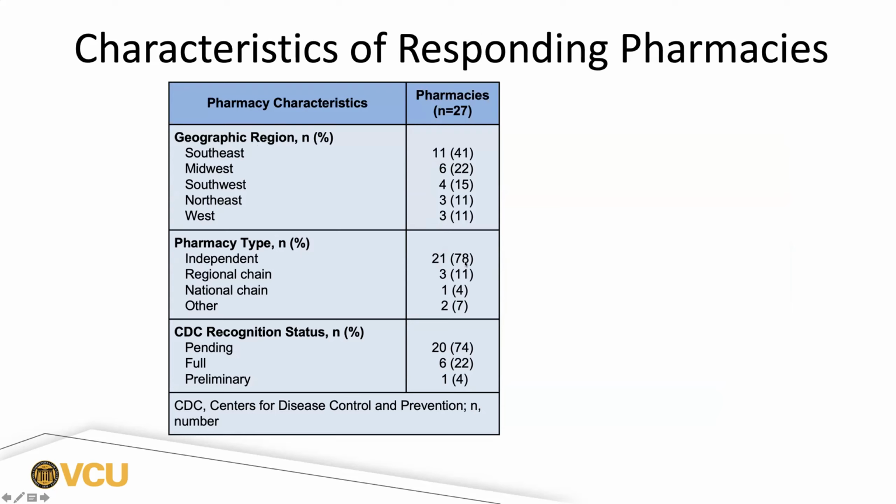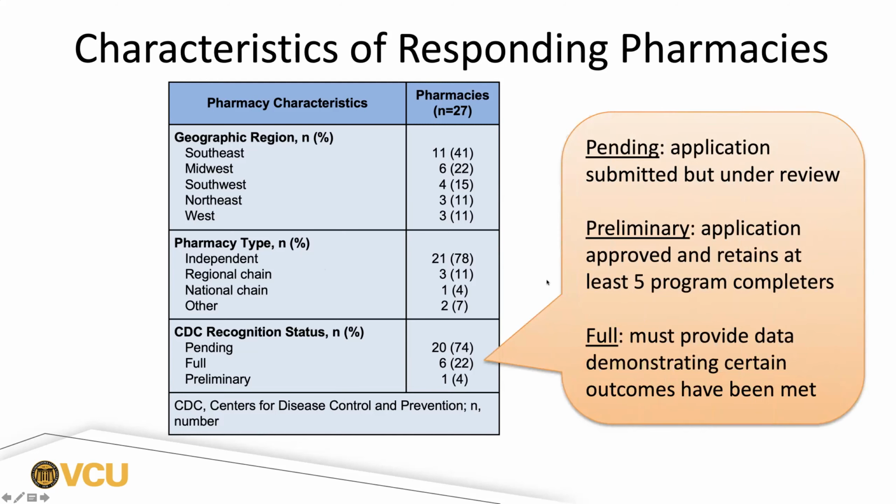Overwhelmingly, over 3/4 of pharmacies providing DPP were independent pharmacies. And in terms of CDC recognition status, about 3/4 of pharmacies only had pending status. To provide some clarification here, a program that gets started can submit an application that has to go through a review process. If you're at that stage, you're considered to be pending.